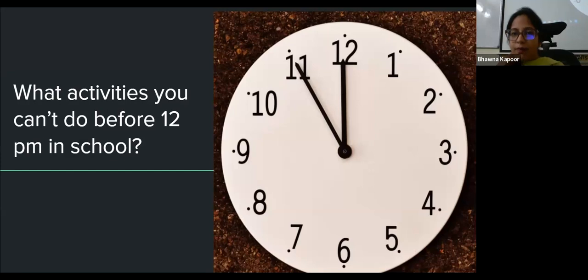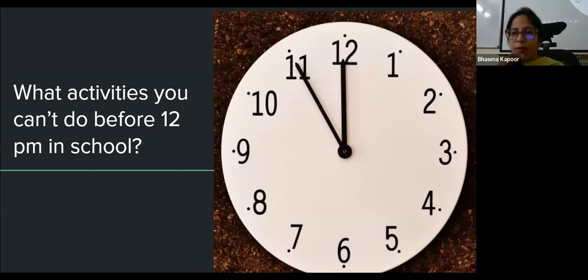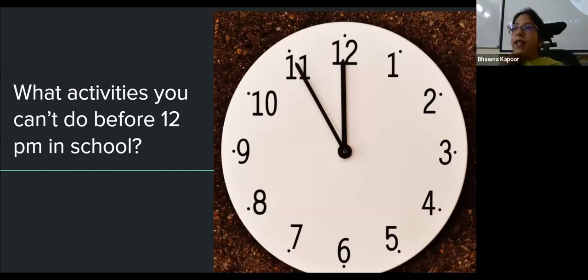Shivam? Yes, ma'am. Can you tell me what you can't do before 12 p.m. in school? Ma'am, I am not done. Yes, Lavyansh. We cannot play or we cannot go to playground before 12 p.m. Let it be. It's their school. There is no reservations. Stopped.